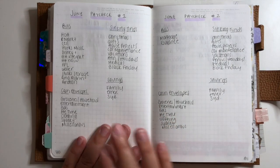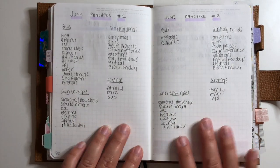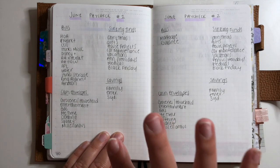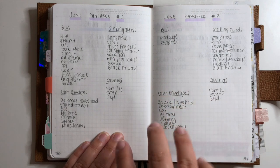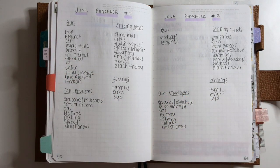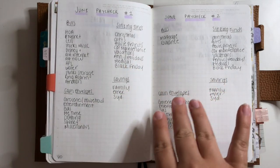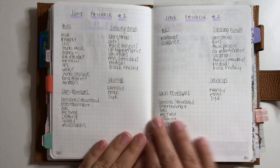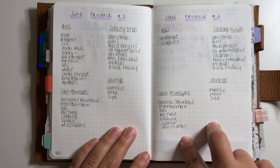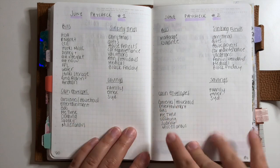Then the next part here was just my breakdowns of my paychecks. So this was before I actually got my finance workbook together and printed, and that's where I keep all of that information now. So this isn't actually in my July setup, but I wanted to make sure that I had everything listed here, making sure I know what was coming out for each paycheck.